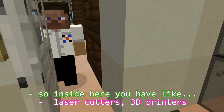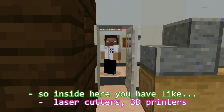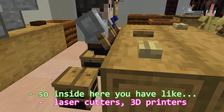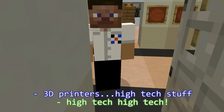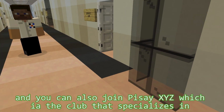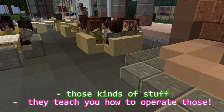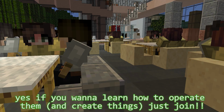So inside here you have like 3D printers, laser cutters, high-tech stuff. And you can also join Pisay XYZ, which is the club that specializes in those kinds of things. They teach people how to operate them, so if you want to learn how to operate them, just join.